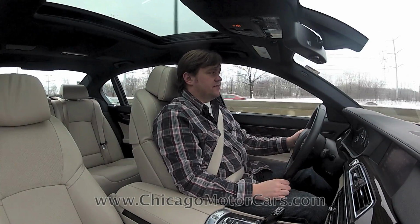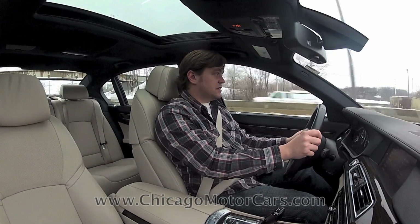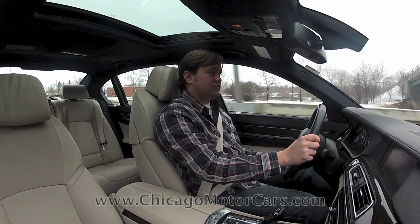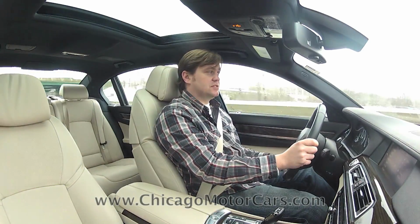Cruising along at 75 miles an hour, and it's about as luxurious as anything you could imagine because it's quiet, tracks perfectly straight. You know, it doesn't take a whole lot of thought to drive this car smooth at a high rate of speed. You can go much faster than this and it'll still be just as smooth.